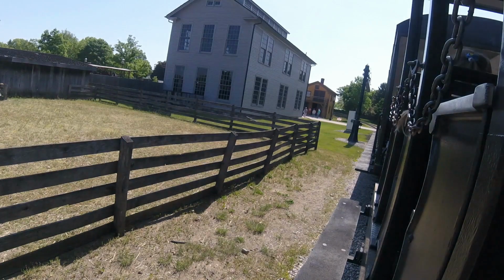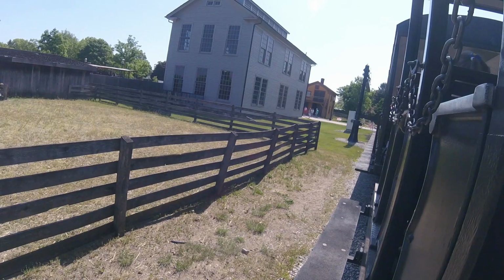Henry Ford Museum and Greenfield Village is located at 20900 Oakwood Boulevard in Dearborn, Michigan, and it is open. Check the web for more information about that.